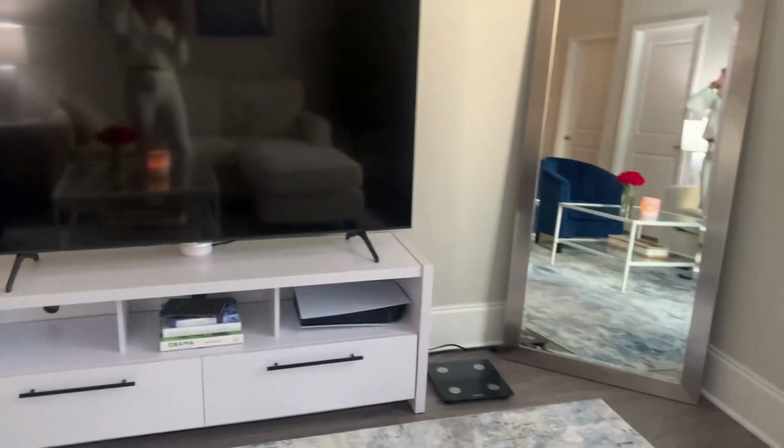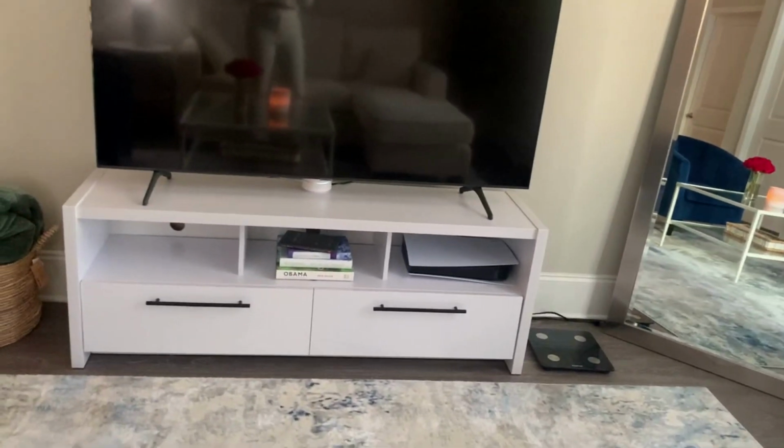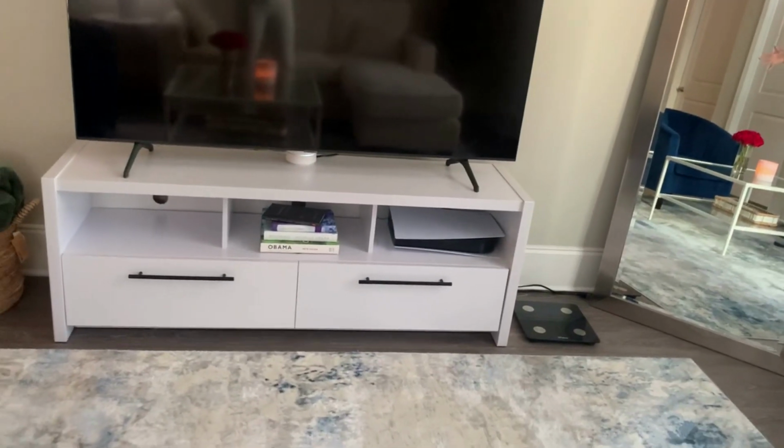So I have so many different ideas floating around in my head for sure, but definitely when I'm at the TV, I definitely want the lights. And I initially considered getting a shelf up here, but I think that would be too much for the space. So the floating shelves would probably do.